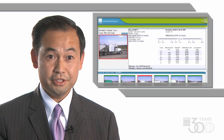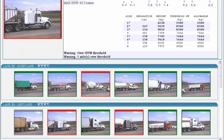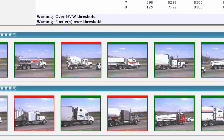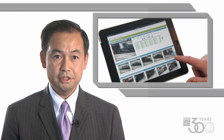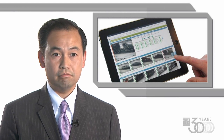Not only will you see the vehicle image, the vehicle weights, and vehicle data, you'll also see a visual with a red or green border around the vehicle to indicate whether it's compliant: red for non-compliant and green for compliant. The beauty of the virtual weigh station is that over the internet, at any internet access point, with a smartphone or an iPad, or a patrol officer with a mobile device in their vehicle, they can basically view what's happening at the virtual weigh station in real time.